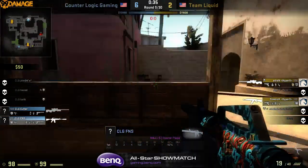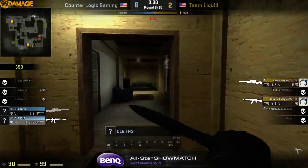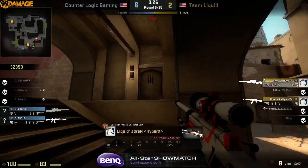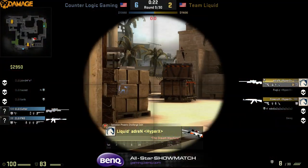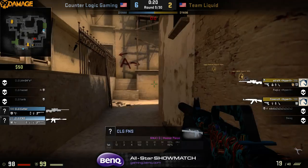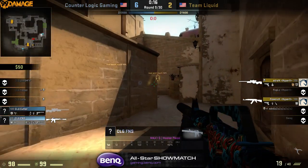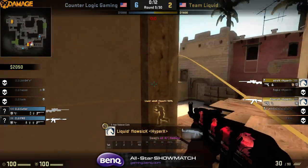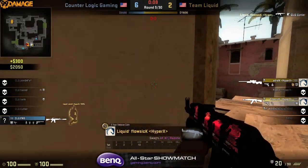But Cutler is already in CT spawn, and FNS checks out B apartments, doesn't spot anyone over there, so it's quite obvious that the terrorist will end up on A. Now it's all up on the shoulders of Cutler in the back of the CT spawn. Has eyes on the entrance. No, actually he's just hiding away. He's not peeking. The CTs are doing it really defensively as FNS is coming in with the backstab. Cutler just waits for his teammate to be in the position, and then he will try to distract the terrorist as good as possible, but it doesn't work out.